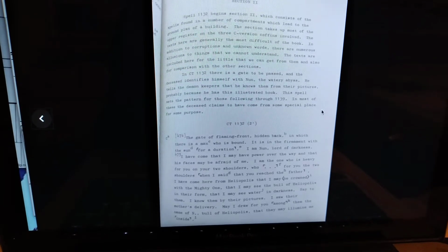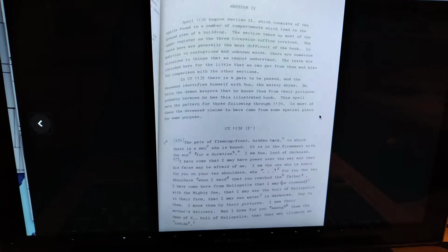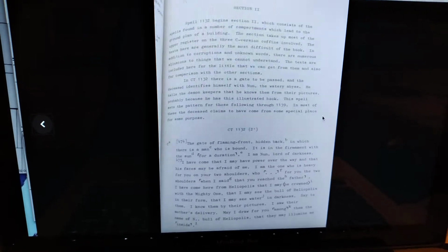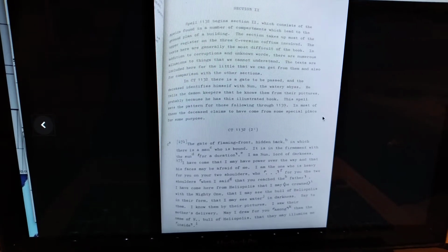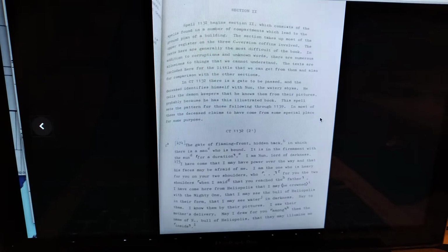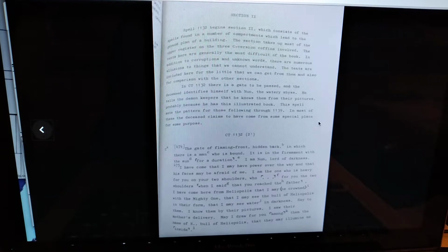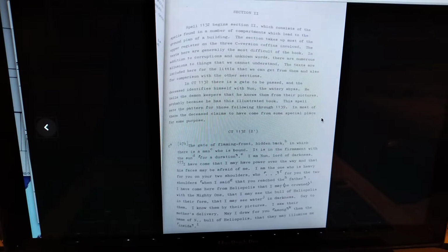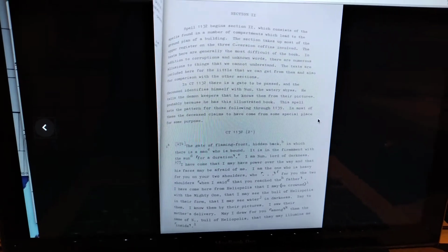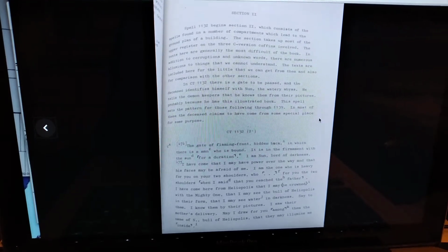When I said that you reached the Father, I have come here from Heliopolis, just like Cairo basically, that I may be crowned with the Mighty One, that I may see the bull of Heliopolis in their form, that I may see water and darkness. Say to them, I know them by their pictures. I saw their mother's delivery. May I draw for you among them the name of the person whose coffin this is, Bull of Heliopolis, that they may illumine me inside.